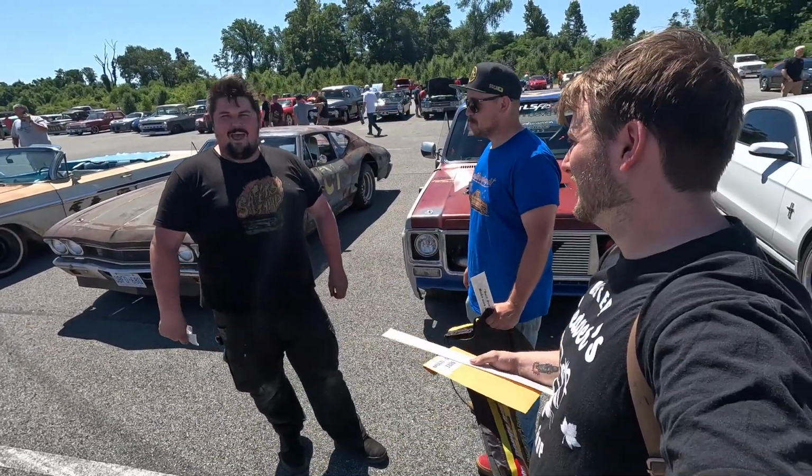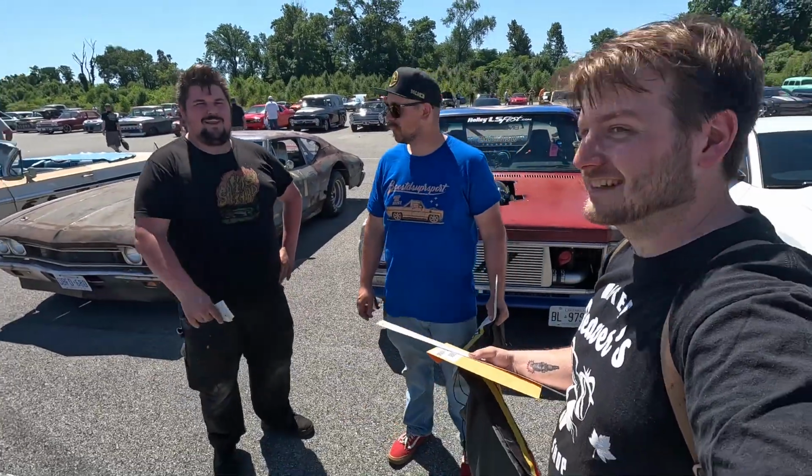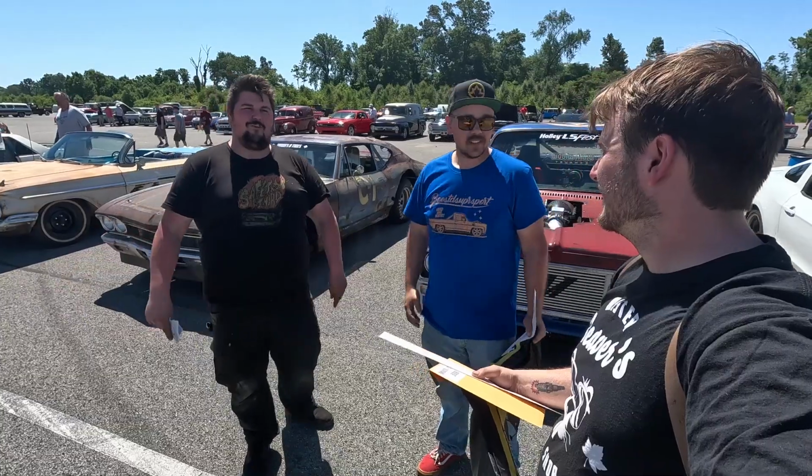What do you think of this so far? It's cool. This is wicked. This is only check-in. I was not expecting this many cars. I knew there was going to be like 6,000 cars, but when you see them all in one place, it still doesn't seem real.